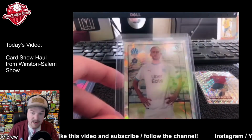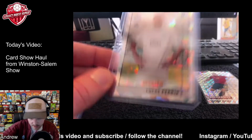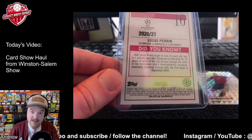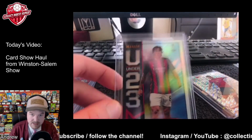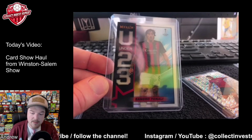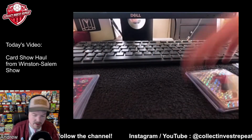We got a Lucas Peron rookie card. Also, this one is numbered from Merlin. So out of 250, definitely nice. I like the cracked ice look on the front. That was a good pickup, I think. Then we have a silver U23 Sandro Tonali. So definitely a young star for not only Milan, but Italy. And the centering was not bad on that one.